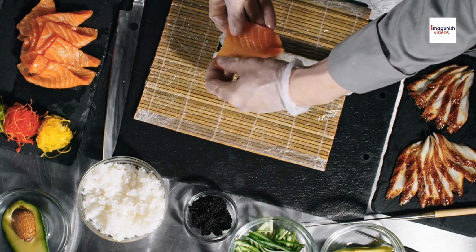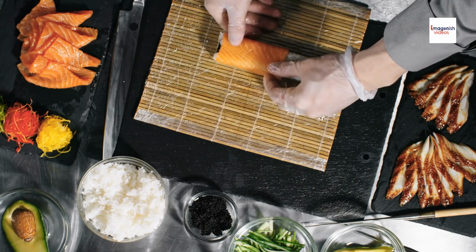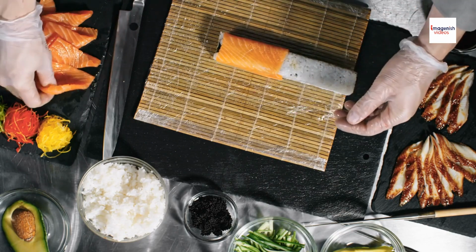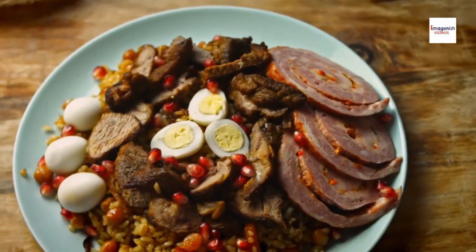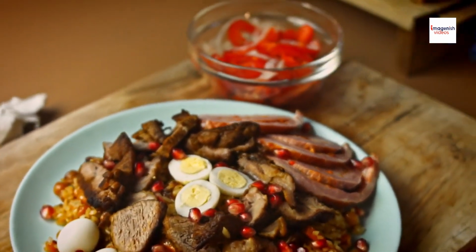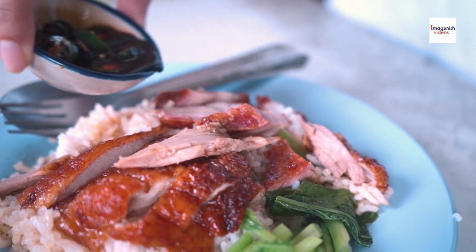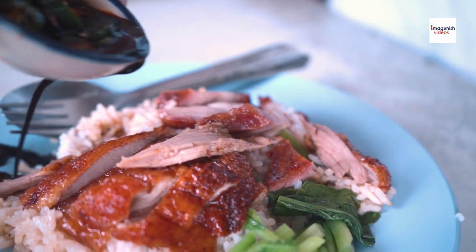Hello, food enthusiasts. Welcome back. Today we're diving into a beloved dish from Portugal, Arroz de Pato, or duck rice. This dish is a staple in Portuguese cuisine, known for its rich flavors and comforting appeal. Stick around as we uncover some unknown facts about Arroz de Pato that will deepen your appreciation for this classic dish.